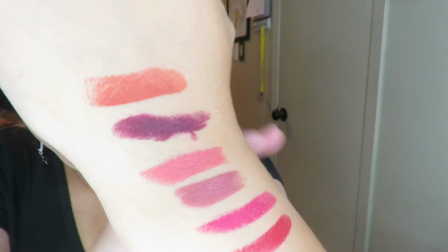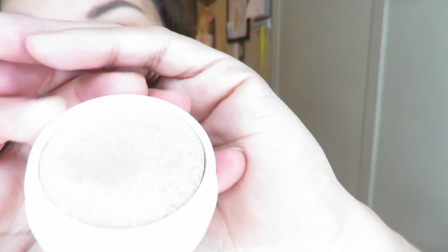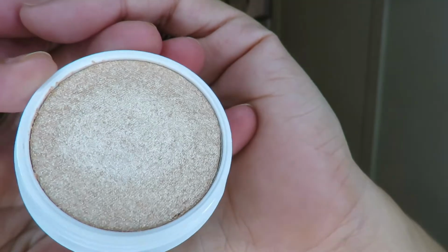And the last one is, let's see, Mind Trick, and this is more of a terracotta color. Very terracotta color. It's the top one here. Really beautiful. Double Down highlighter from that collection. So pretty. Look how gorgeous that is. That is so creamy.